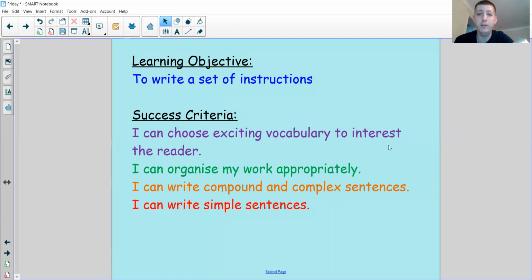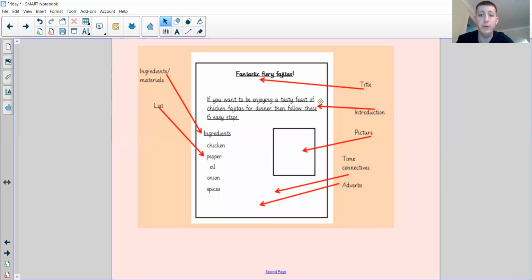Did you think about all of these things that need to go in instructions? We first of all need a really, really jazzy title at the top about what the instructions are for. We need to include an introduction to say about what the instructions are there for. Remember, we wrote our instruction with our how, why, and what. So what are the instructions for? Why are you following these instructions? How are you going to do it? If you introduce with those three things, you can make some really exciting sentences for your introduction. We need our ingredients or materials, the things that you need to make the instructions. And then, of course, you can have a list as well. So we practiced writing a list using bullet points, and we also practiced a list using commas. Maybe you could try and impress me with that.